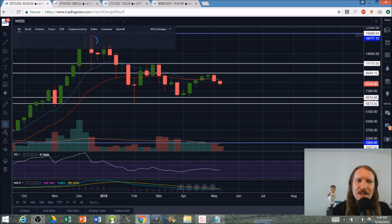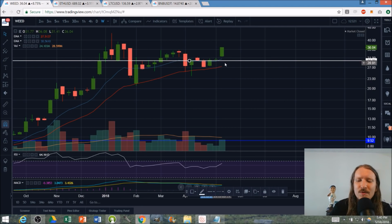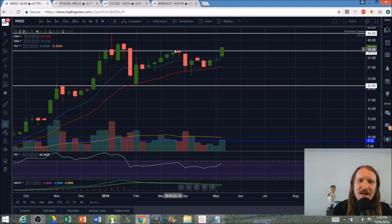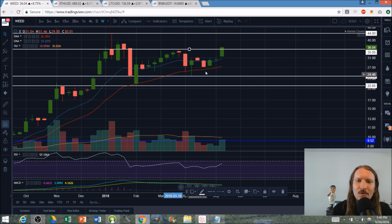Let's look at WEED and Canadian MJ, which had a huge day today. A lot of fun there. But this is what happens when the equilibrium pattern breaks many times. We have our high, low. This is the same pattern that Bitcoin is forming on the weekly chart. Higher low, lower high.